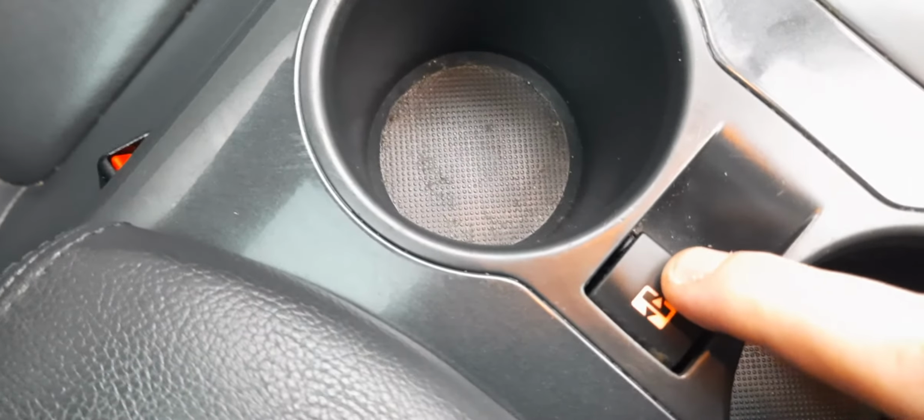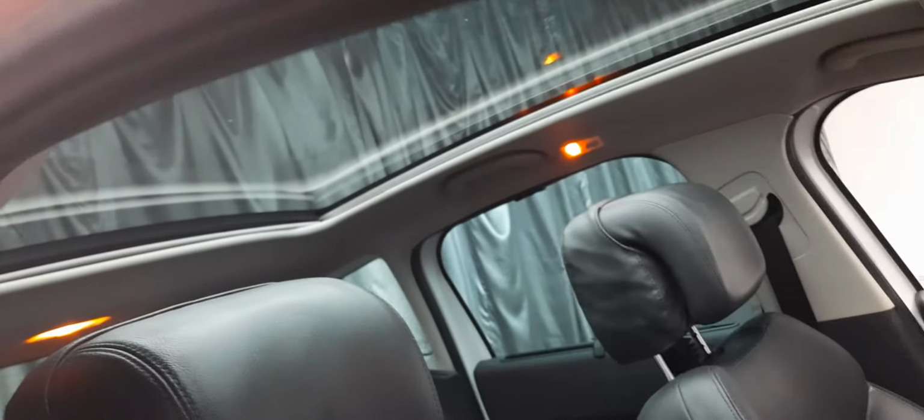Really, that is the Peugeot 3008. And just as I get out of the car, I'm going to show you what this button does. So you click that button, and what happens is you access your gorgeous sliding panoramic roof. You can just see it there. How gorgeous is that? Lets all the light in while you're driving, gives you a nice open air experience.